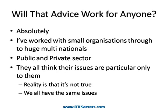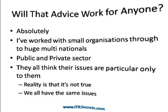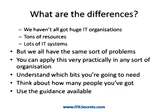So, would that advice work for any area and for anybody? Absolutely. I work with some very small organisations and some huge multinationals, public and private sector, and they always assume that their issues are very particular to them. And the reality is that's not true. We all have the same issues. Yes, we haven't all got huge IT organisations, loads of resources, lots of IT systems, but we all have the same sort of problems. So, yes, you can apply this very practically in any organisation.